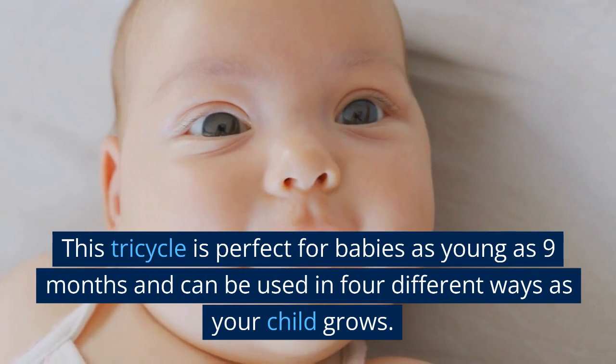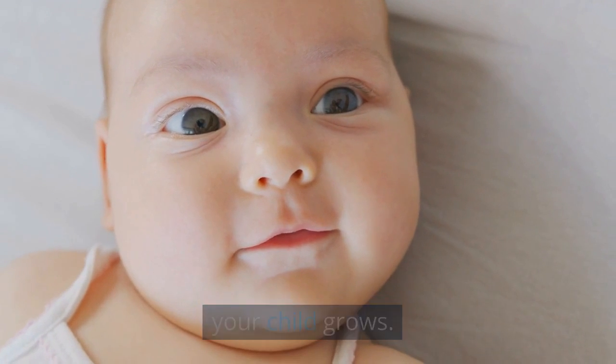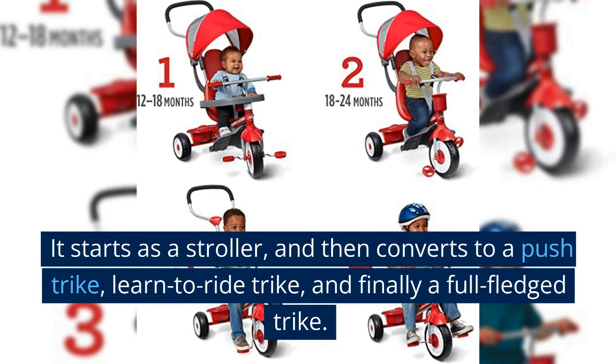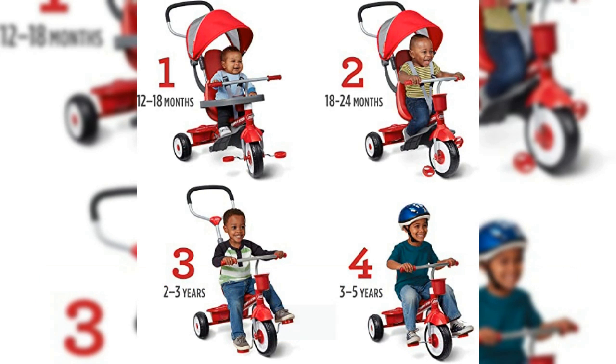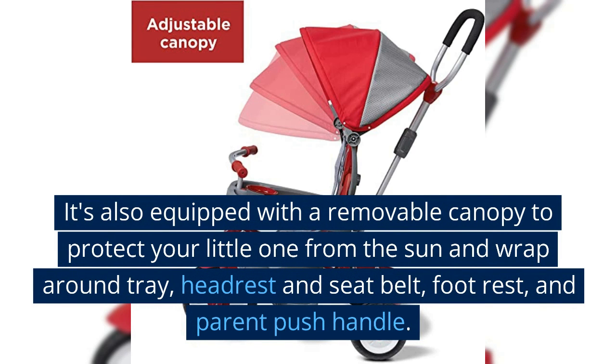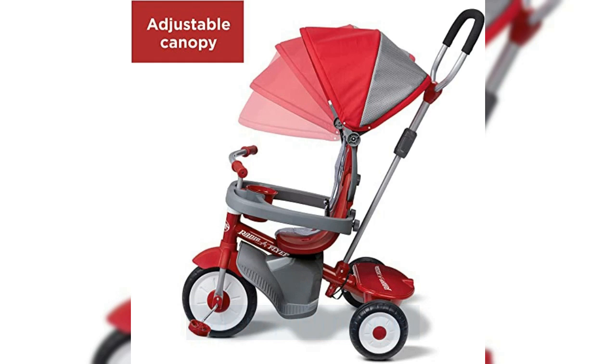This tricycle is perfect for babies as young as 9 months and can be used in 4 different ways as your child grows. It starts as a stroller, and then converts to a push trike, learn to ride trike, and finally a full-fledged trike. It's also equipped with a removable canopy to protect your little one from the sun, and a wraparound tray, headrest and seatbelt, foot rest, and parent push handle.